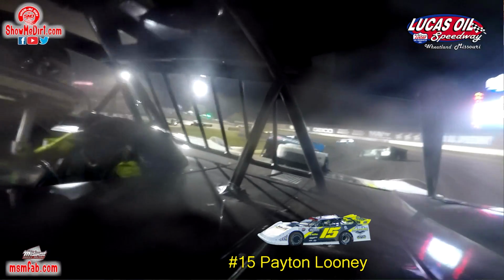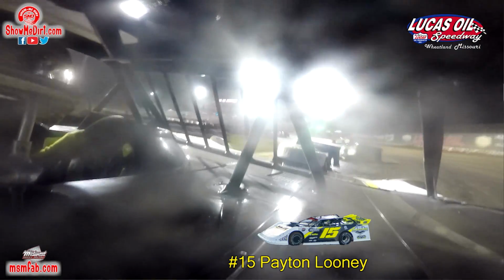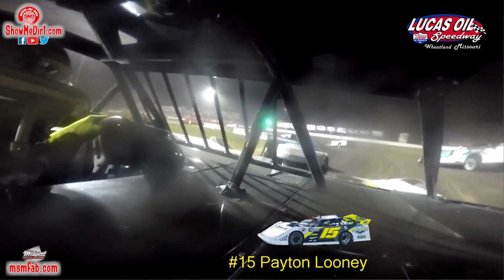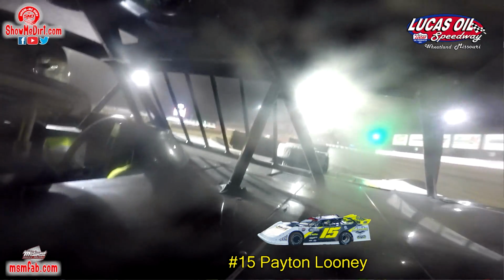20 laps to go in the 20th Show Me 100, it's still Payton Looney, Shannon Buckingham, Kyle Strickler, Ricky Thornton Jr., and Chris Ferguson, the top 5. Tyler right there in the 8th spot. English is 9th. Pearson runs in 10th.